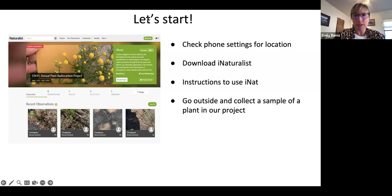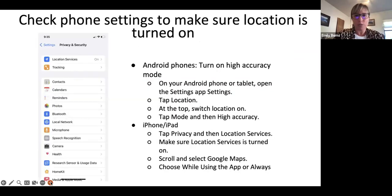Okay, so the next step is you're going to navigate to the project. Well, first you want to make sure that your high location accuracy is set to be on. This was automatically done on my phone, but you might just want to double check that. It's a little bit different for Android phones versus Apple products, the iPhone or iPad. You just need to make sure that you have it set to high accuracy, or always using your location services if you're on an iPhone. If you want me to pause, just shout out.